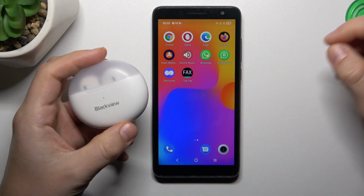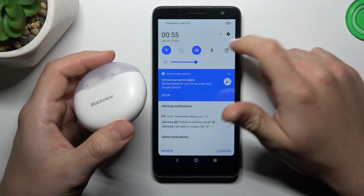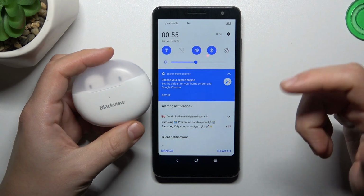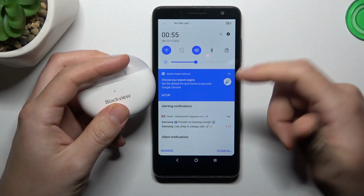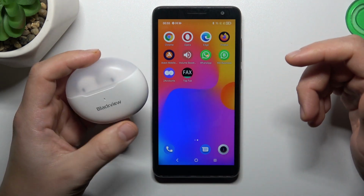So if you have a problem with the Bluetooth gadget, start all the way from the simplest way. Just switch off and switch on again the Bluetooth connection to restart it. You can also try to restart your phone. It's obvious, I know, but sometimes it really works, so just try it.